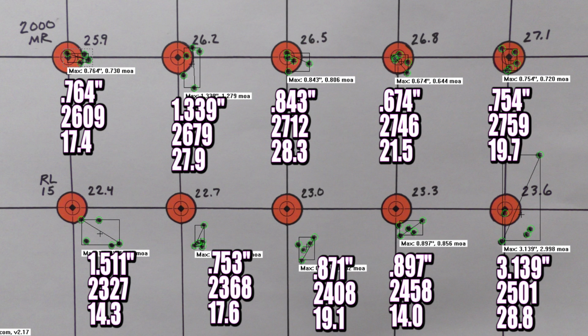We really probably should have gone with the 5.56 data, because this was just a waste of 25 bullets, right? The velocities weren't high enough to be interesting. The groups weren't good enough to be enticing. And even our standard deviations were crap.